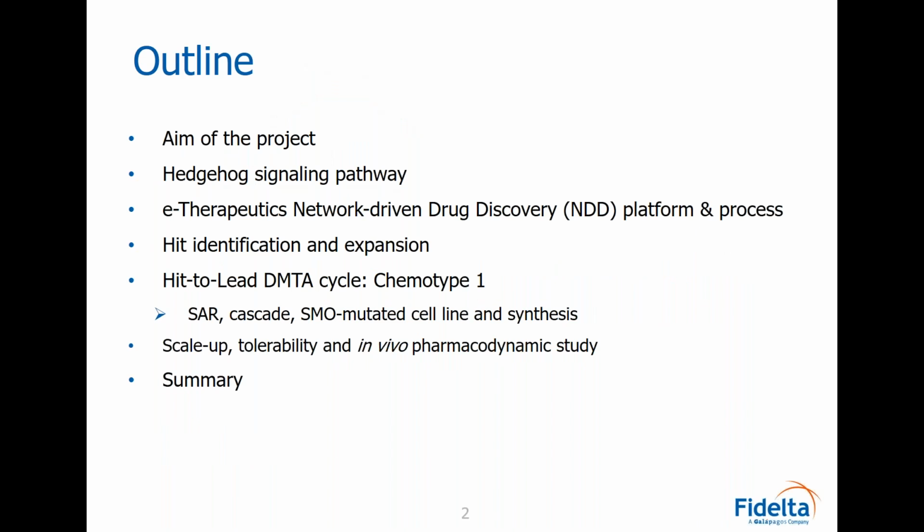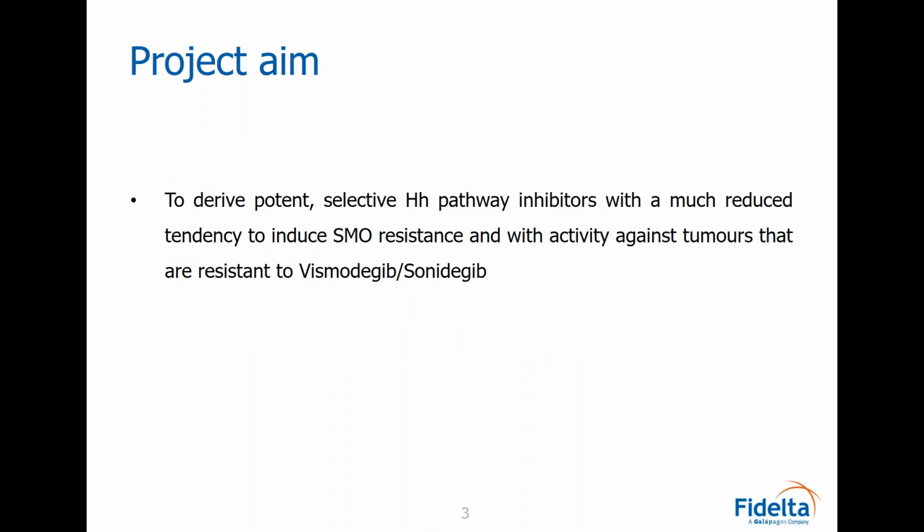So in the beginning I will tell you the aim of the project and the biology behind it. Then in brief, I will go through our client's network-driven drug discovery platform and the process of hit finding. And then in more detail, I want to present you one of the chemotypes we explored here in Fidelta, the SAR around these compounds, Project Cascade, some synthesis, and eventually in vivo PK and PD results. So let us continue to the aim of the project.